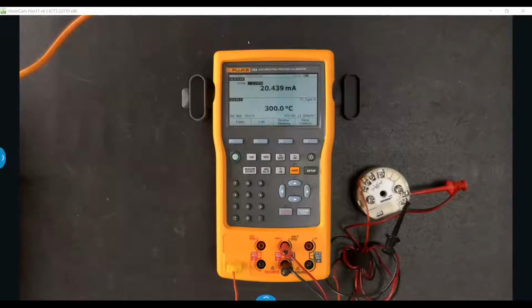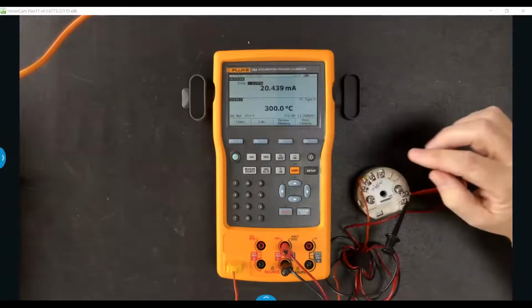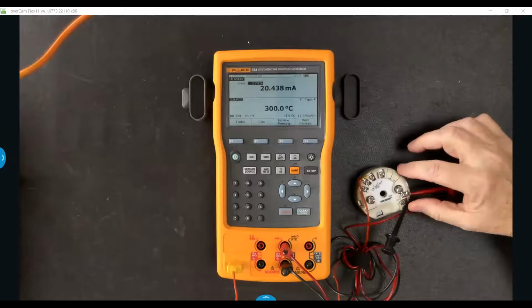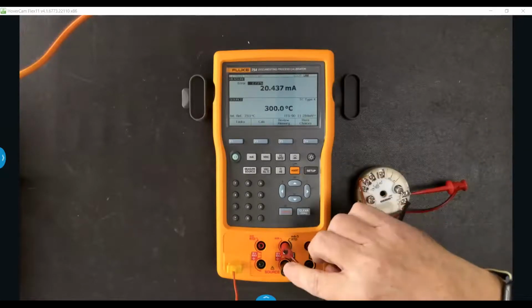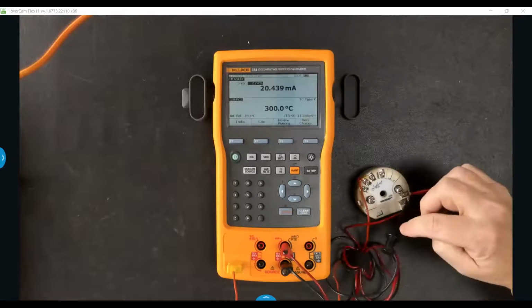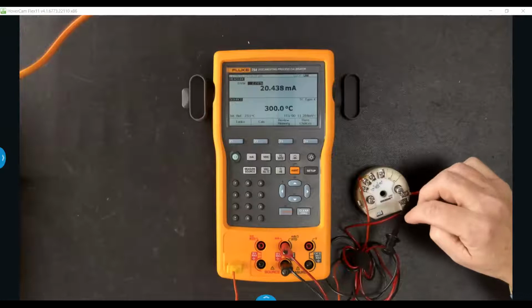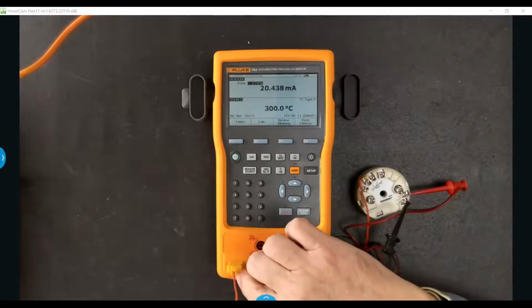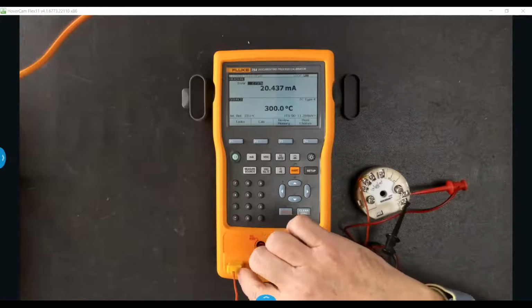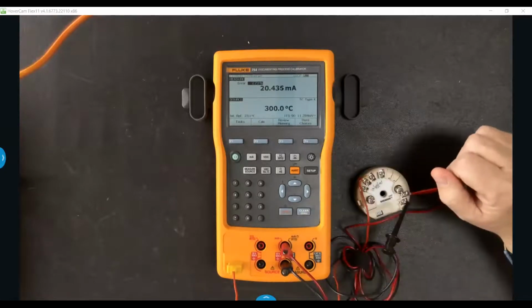Okay, so here is what we've got over here is a Fluke 754, and we are connecting to a Rosemount 644 transmitter. We're providing loop power through the 4-20 milliamp jacks, and also we can talk HART through this milliamp loop here. And then we're also sourcing or simulating a thermocouple signal to the transmitter, so we can do a full calibration with this setup here.